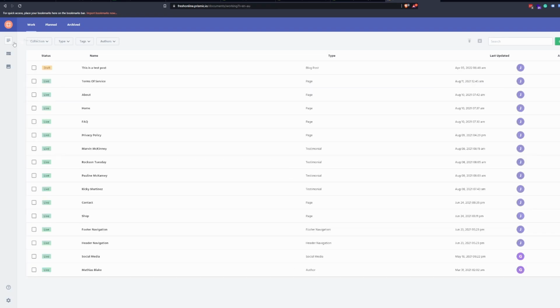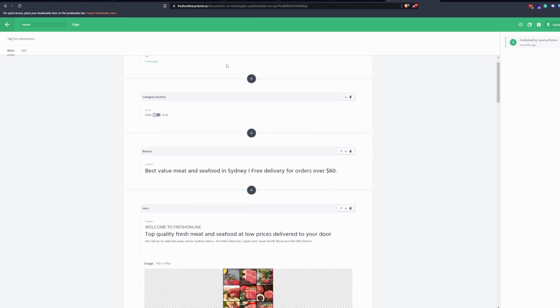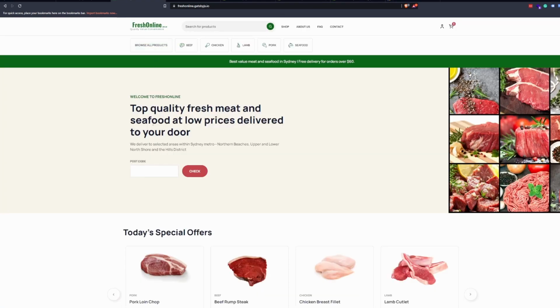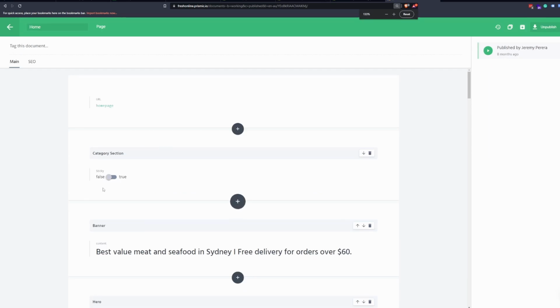So to do that, you just remove the collection and then we can jump into home. So this is what I was mentioning before. The home page is actually split into a number of sections. So if we jump back over here, this header, this notification bar at the top is the first thing that we'll see. So if I jump back over here, we have the option to, I'll zoom in so you can see what I'm doing.